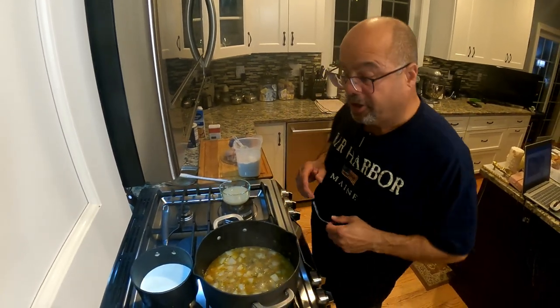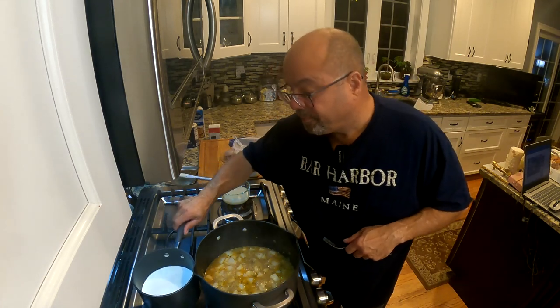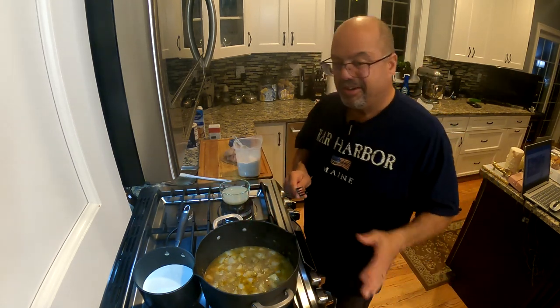Okay, so I came back a little bit early. It's been going for about 7 or 8 minutes. I'm just now putting the heavy cream on. It's on a very low flame. That'll come up nice and slow while this continues to cook. The potatoes are still hard.